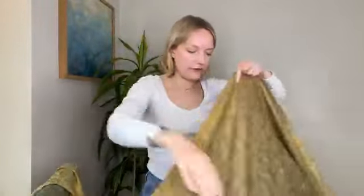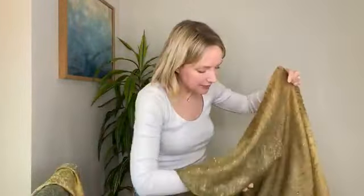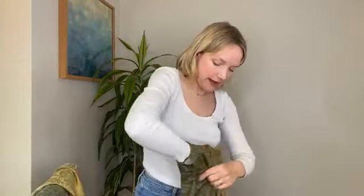So let me put it on for you. And this one will be available also in our cowls and our infinity loop as well. So it's a really lovely modern colourway. It's more about the colour and the texture than the pattern, I would say. And depending on which light you see it in, you do see the little bits of the pattern just shining through the warp there as well.